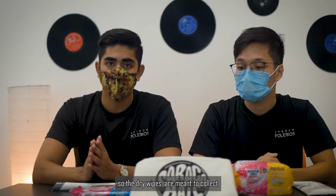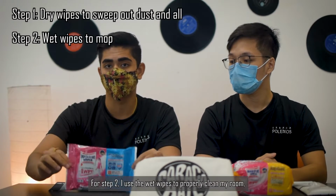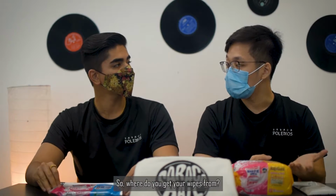So the dry wipes are meant to collect all the dust, hairs and insects around your room. That is my step 1. For step 2, I use the wet wipes to properly clean my room, giving it that nice, refreshing and cool feeling. So where do you get your wipes from?